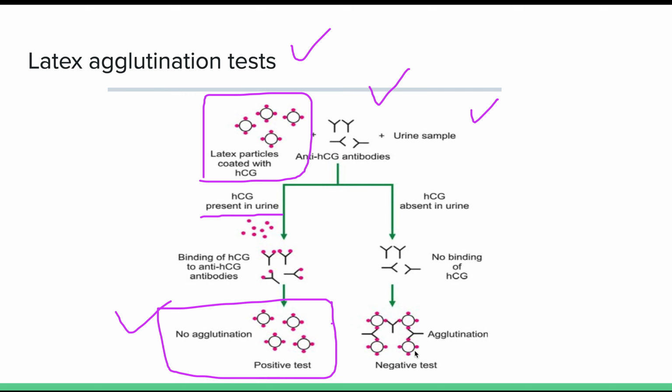This latex agglutination test is slightly more sensitive. Second, if the HCG is absent in the urine, there will be no binding of the HCG, and therefore these antibodies will bind to the latex particles which are coated with the HCG. So this is one more method which is used.